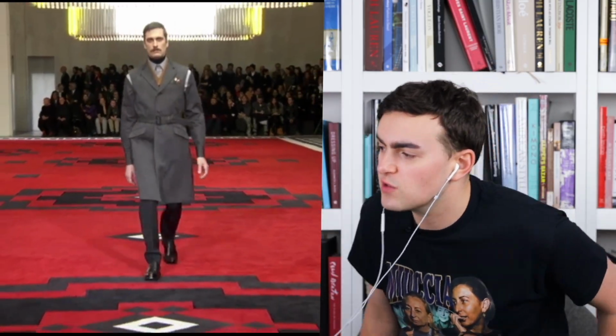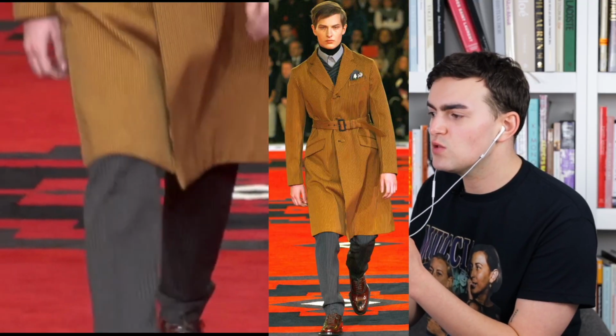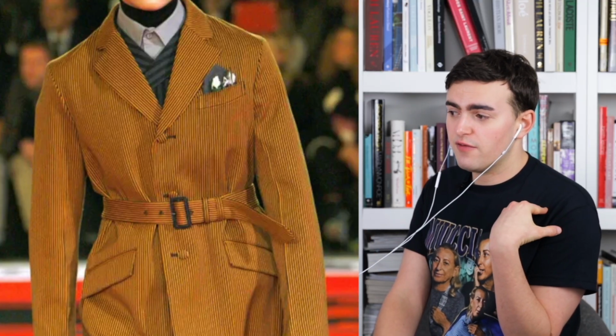We're seeing more of these trench coats come around. This one seems to have no sleeves, so it's kind of like a vest. And then we have a pinstripe one again, but this is a wool and yellow style. I love it. I thought it was corduroy at first, but it's not.